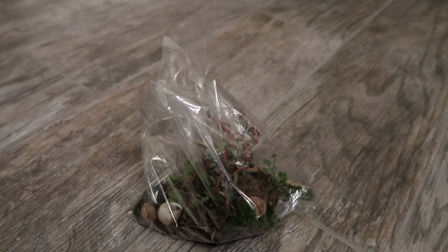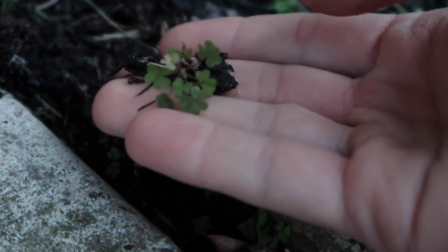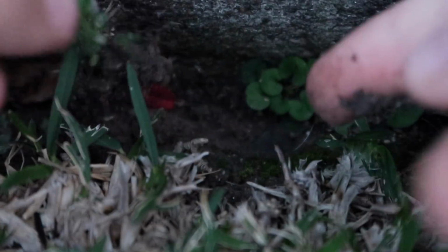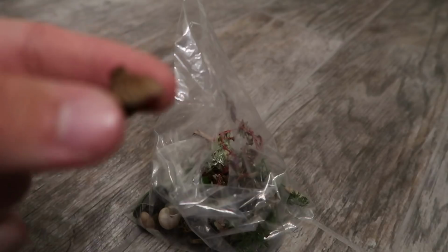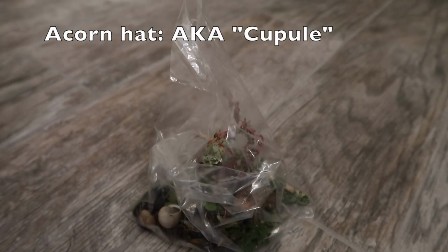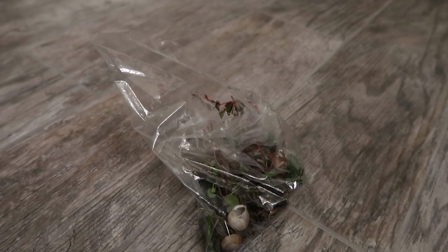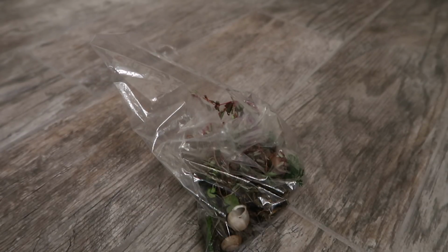But so I've got my plants here. I went out as soon as I got home from school, as I said, picked up some different mosses, some lichens, some little clovers, assorted plants that I found that are cool, some snail shells, different things to decorate the terrarium with. Here's the hat of an acorn, at least that's what I call it. I don't know what it's actually called. The cool thing about these things is you can make them special to the area that you live.